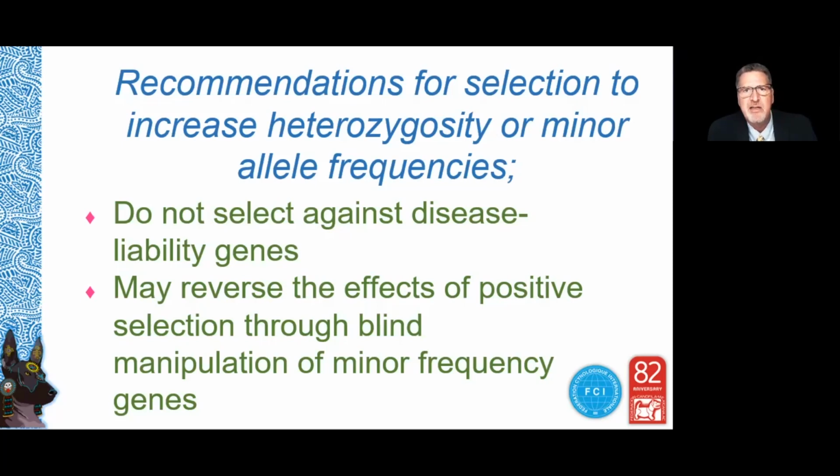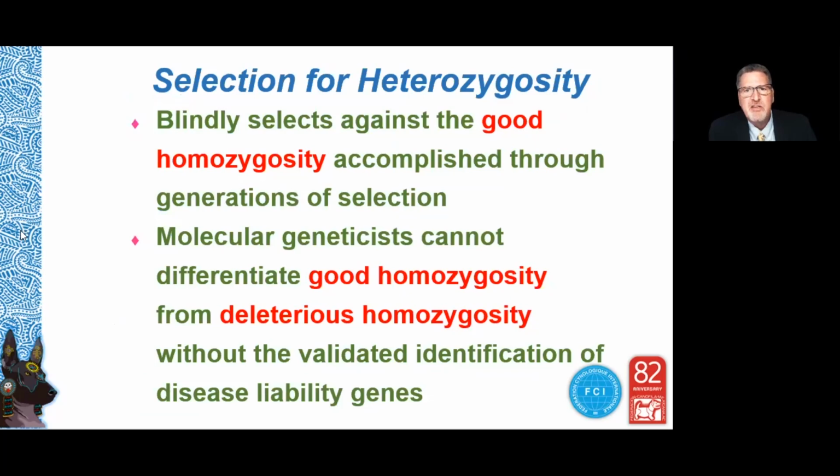And they are telling us that we need to select for those minor frequency genes when we have no idea what they code for. So selection for heterozygosity blindly selects against the good homozygosity that has been accomplished through generations of selection. Selection equals homozygosity, and this is how we have created all of our different breeds. They cannot differentiate the good homozygosity from deleterious homozygosity without validated identification of disease liability genes.